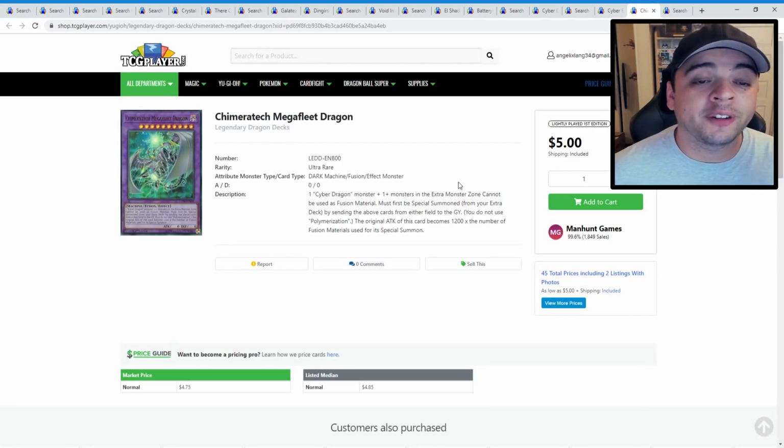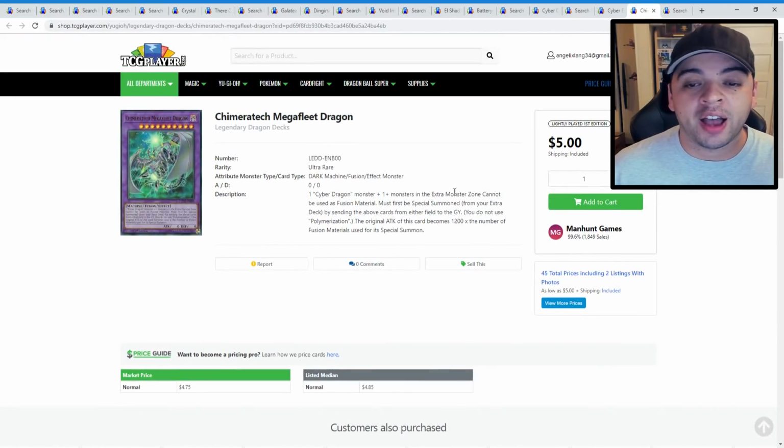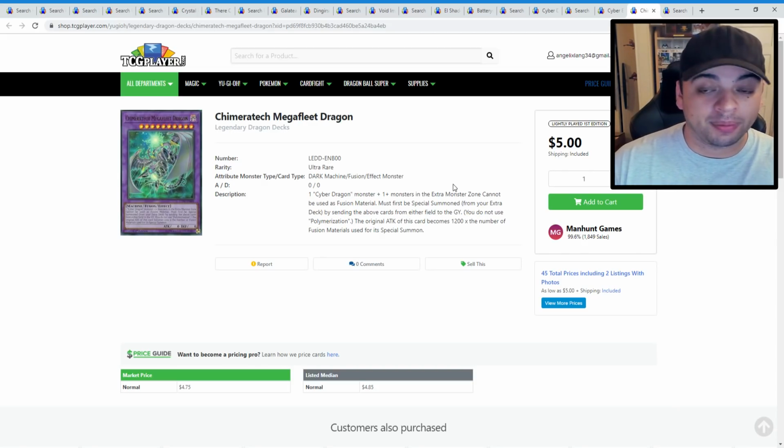Then you have Chimera Tech Mega Fleet Dragon, a card that came out in Legendary Dragon decks. Market price is stabilizing roughly around $5. Keep an eye on this card. It can go up higher in value, as not just Yu-Gi-Oh players play this card to play against Cyber Dragons. I mean, play in the Cyber Dragon build, but it's not bad if your opponent leaves a Cyber Dragon on board. If they do, and you could Contact Fuse, pretty good. If you don't know what Contact Fuse is, seriously, Google it. A lot of people kind of forget about Contact Fusing, and it's a pretty big deal.